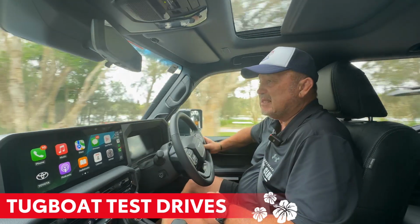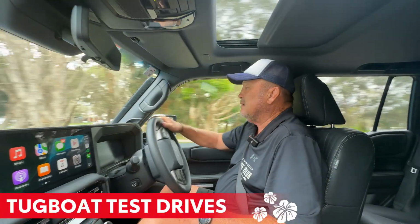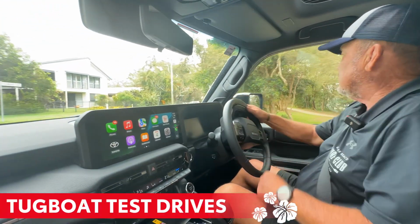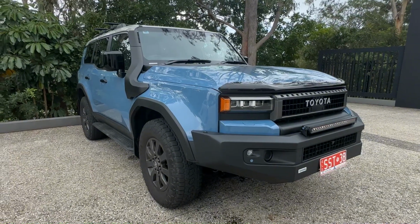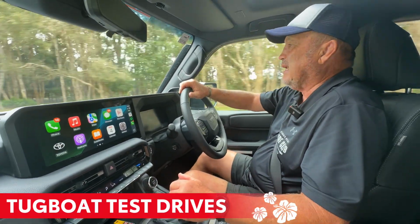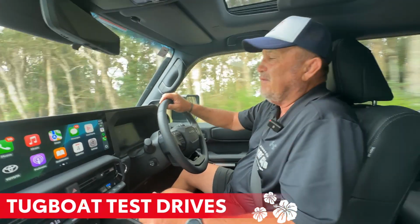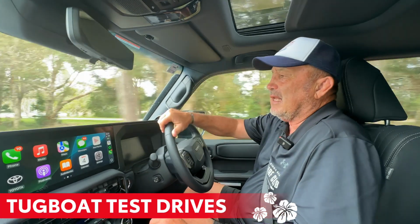Yeah, I love it. When I first saw the Cruiser, I was a bit iffy, but the Cruiser grows on you, and it's obviously an awesome car. But when you see this, it just grabs you straight away. It looks the part. It reminds me a little bit of an FJ Cruiser that I was lucky enough to have one of. It looks like a 4-wheel drive, but it looks like a classy 4-wheel drive.